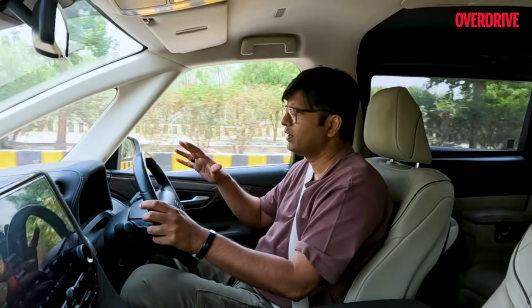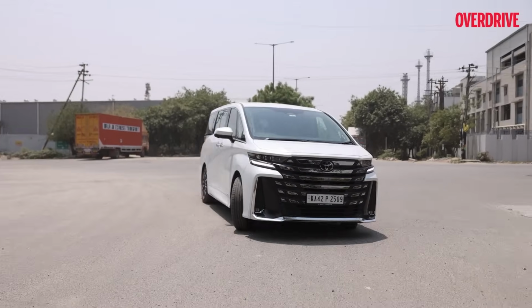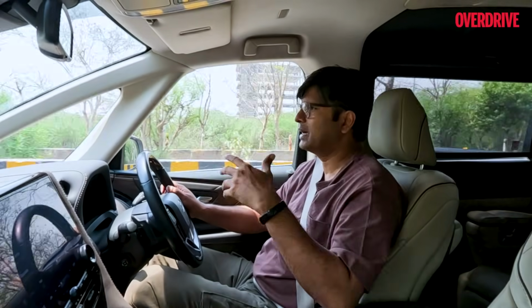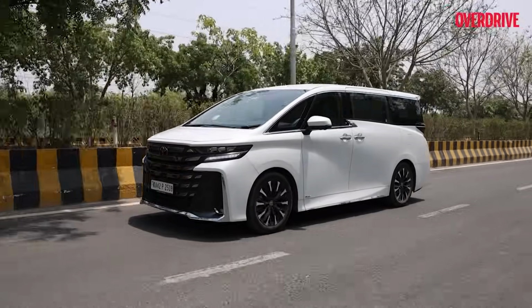So there you feel a bit wavy, a bit mushy. But then you're also dealing with a big, bulky car, a heavy car. So you have to keep that in mind. So looking at all these aspects and features and performance and ride quality, who do you think is the ideal customer of a Vellfire? I mean, if you have an opinion, do let us know in the comment section.